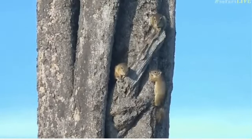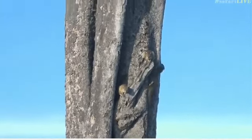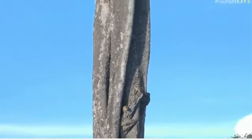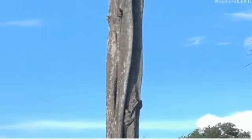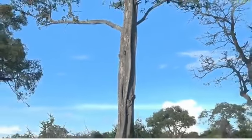Now, you can also hear the starlings going crazy. Well, they're not going crazy, but they're being quite active, and they were also making alarm calls. And I wonder if there isn't a snake lurking just below those little squirrels.